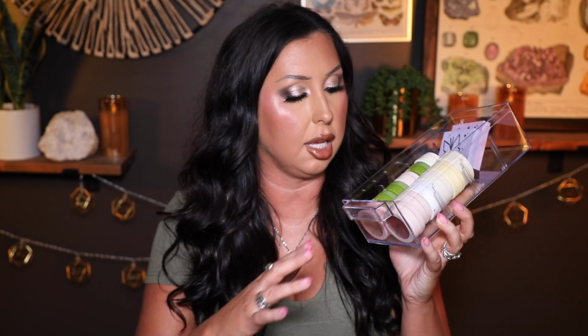ColourPop Super Shock Cheeks in particular. The Super Shock formula from ColourPop, amazing. Look at how many I have. Every time I see new ones, I'm like, ooh, I want those. The Super Shock Cheek formula is so nice.